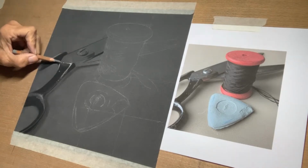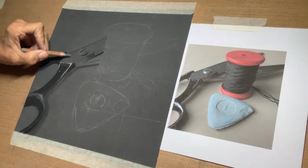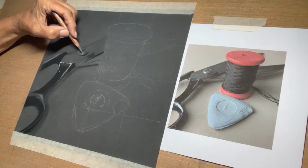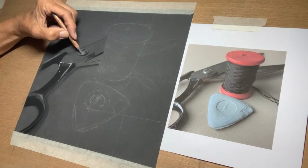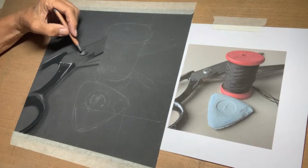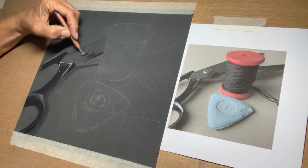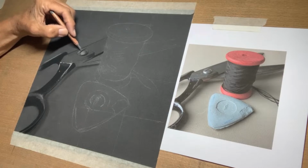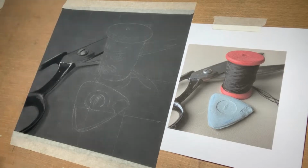So I'm just building up this area here, just adding a little bit of texture really to this surface. And here we go, back into that nut to add some depth and to create that 3D domed look. So pushing the grey towards the black. And there we are. I'll use my blender.